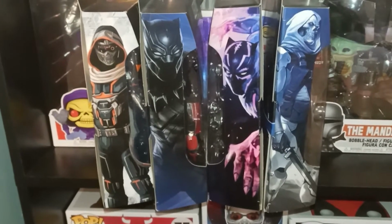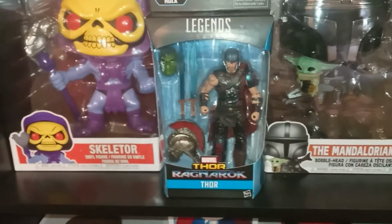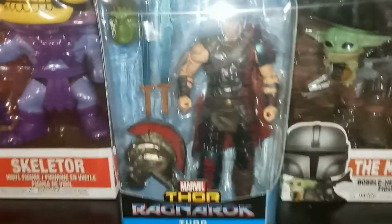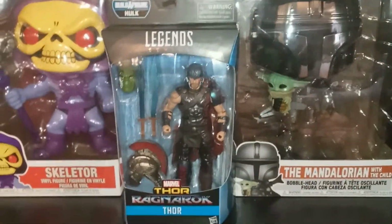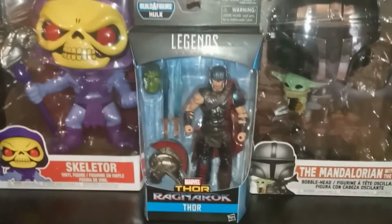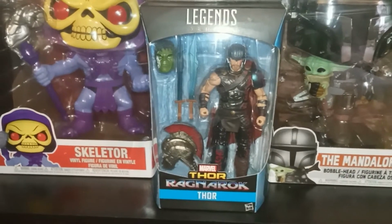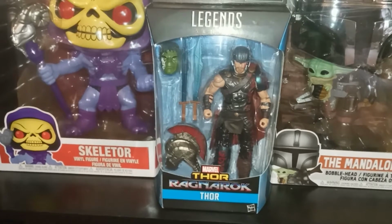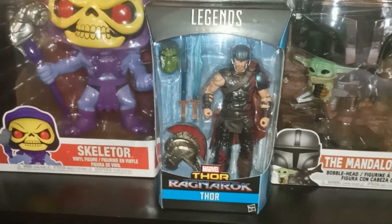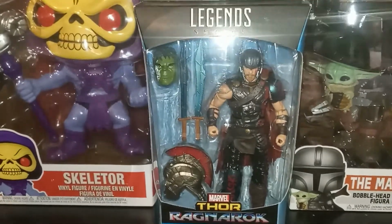Very cool. All right, let's keep rolling. Wow. I haven't seen this Thor Ragnarok in about a year because I actually bought the Select that goes with them. So pretty cool, man, to actually have him in the collection. And like I said, I actually have his Select on the wall of the 30, what now? How many Selects do we have now? I think we have like 39. So very cool. Awesome. Thor Ragnarok. Let's keep rolling.